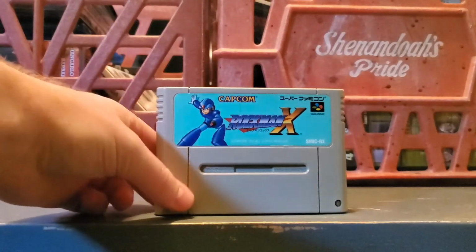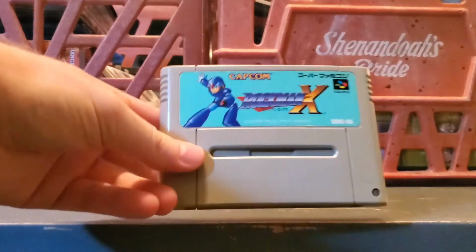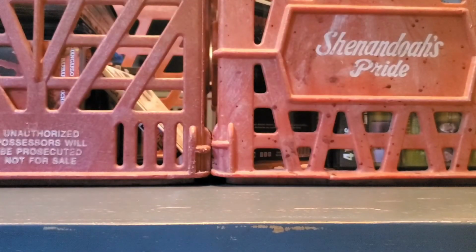Rockman X or Mega Man X. This is a game I got with Rockman 7 and a couple of other games a couple of years ago, and it's one I've never been a big fan of. It's an interesting game. I prefer the original series over the X series, but it is still a well-regarded game and one I need to spend more time with personally.